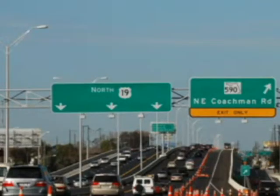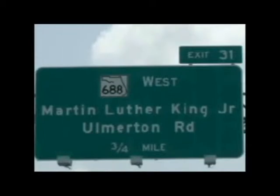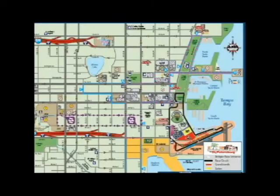For example, go north on US 19, or go west on 688. In order to read a map, you also need to know where north, south, east, and west are.